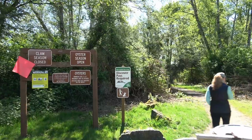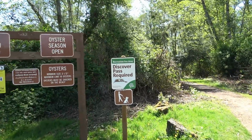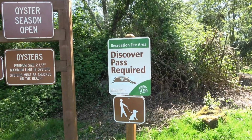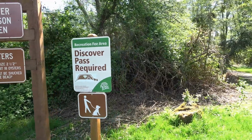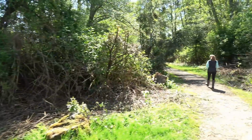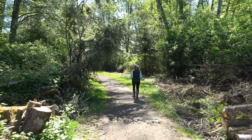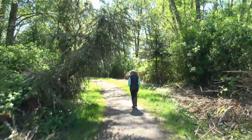Looks like you need a Discover Pass. It must be Washington State's state pass. But we have our camping fee. I guess that's enough. We have a thing to put on the windshield of the truck.